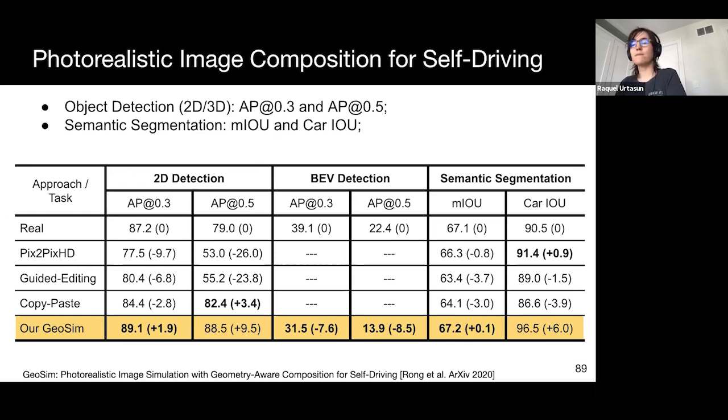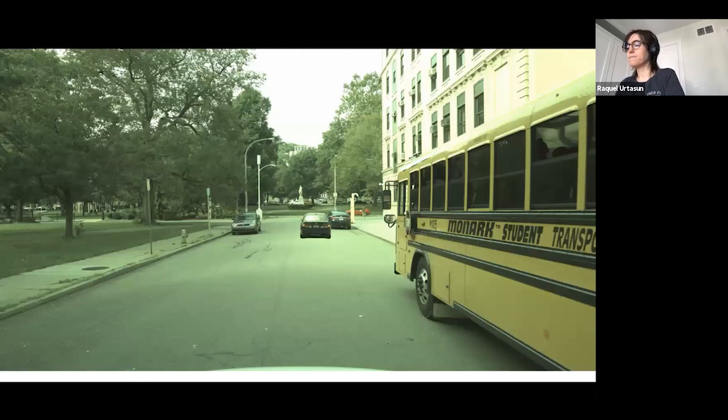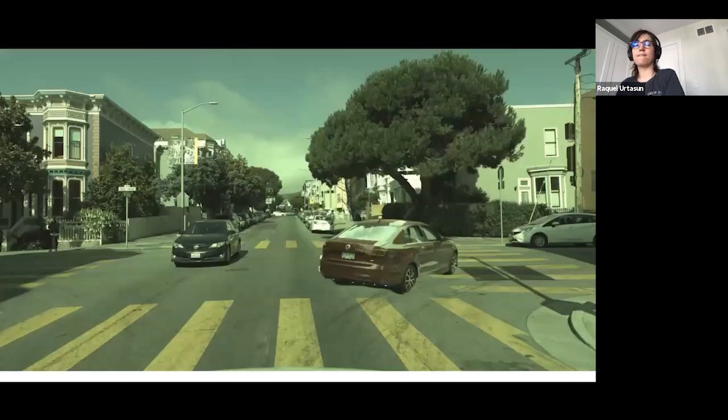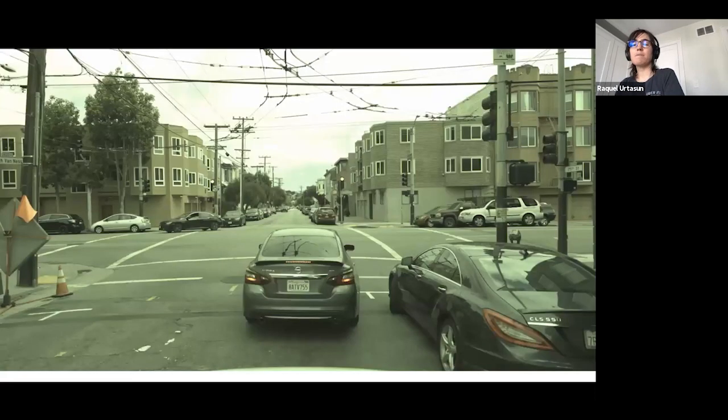Let's go over qualitative results. Here is an example of a scene with a simulated object. Can you tell which one is the simulated? Notice that we can simulate objects at different and diverse viewpoints, front or back, close or far away. We can accurately handle occlusions with static background objects, other vehicles, and even pedestrians.